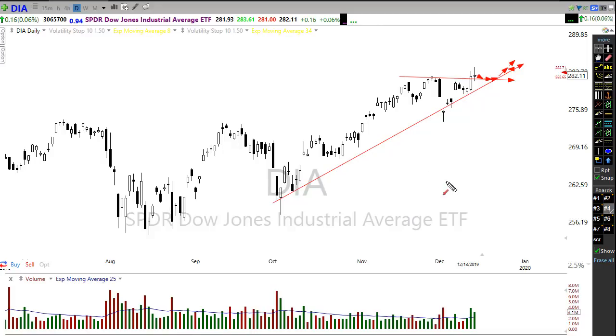And with these things out of the way, we may actually have set the stage for a little bit of a Santa Claus rally. We'll have to wait and see. But a nice little Santa Claus rally through the end of the year wouldn't be too big a surprise, considering we finally have this little bit of relief in the overall market.